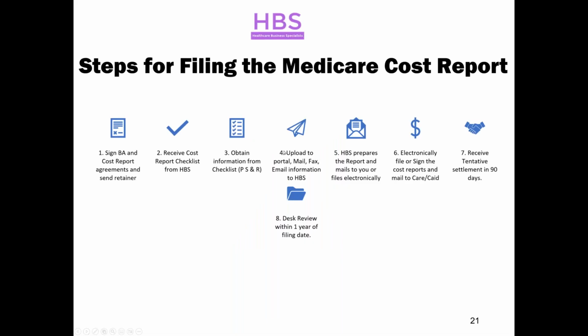So here are the steps to file the cost report. Get the agreement retainer going. We will send you a checklist, which I have put into the handouts over here. We have one checklist. It's 3 pages. It's a summary, and then we have one that's 26 pages. I think it's 23 or 26 pages that has all of the supporting documentation and work papers that you can help fill out for us to prepare the cost report.